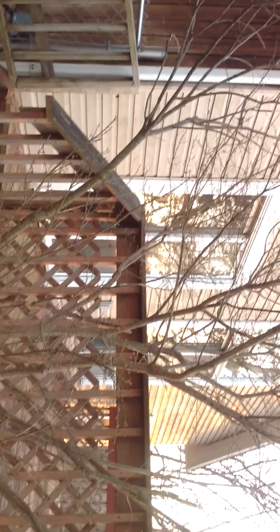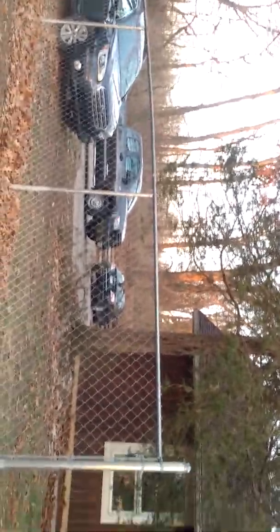And then here's the front of the house. Side deck, front door in relation to the garage. Quite a nice little place. You got skylights in there. Everything's cool.